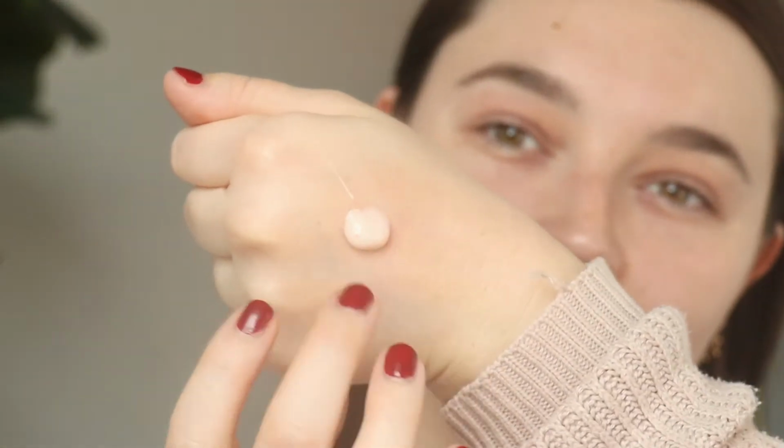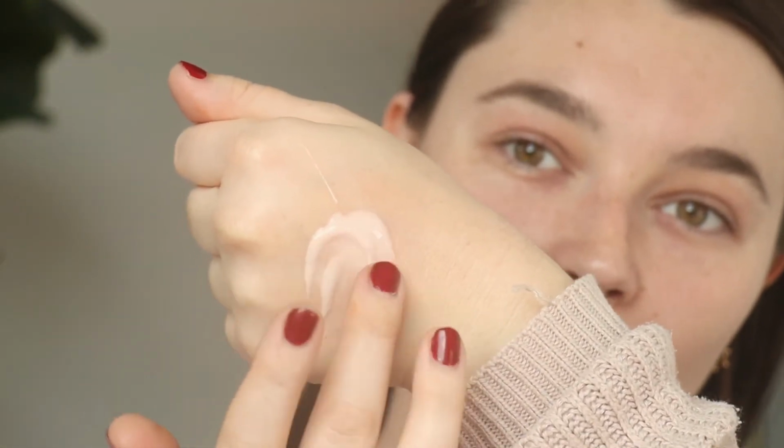I've only used it a couple of times. Kind of see the texture. Pretty light. So I'm just gonna put this over my skin. You obviously need to use it over a consistent period of time in order to come to a conclusion. But it does feel nice. It does obviously make my skin look nice and dewy.